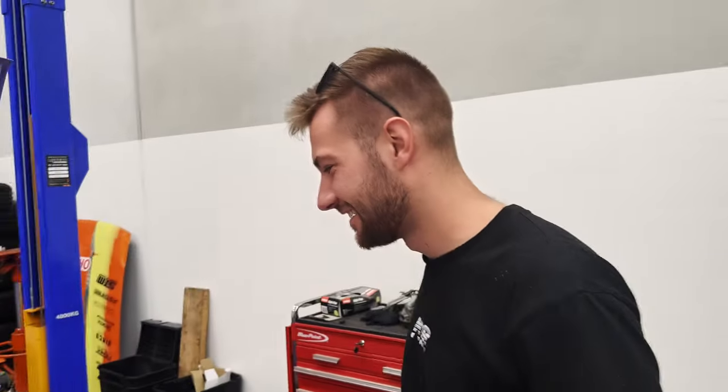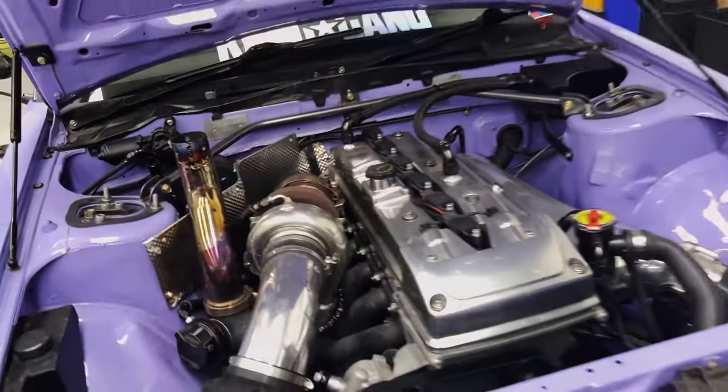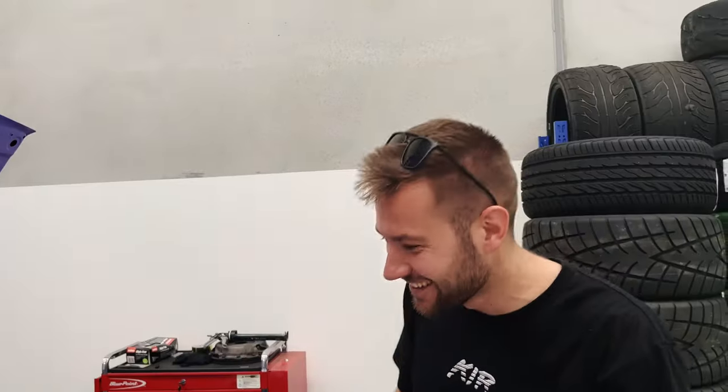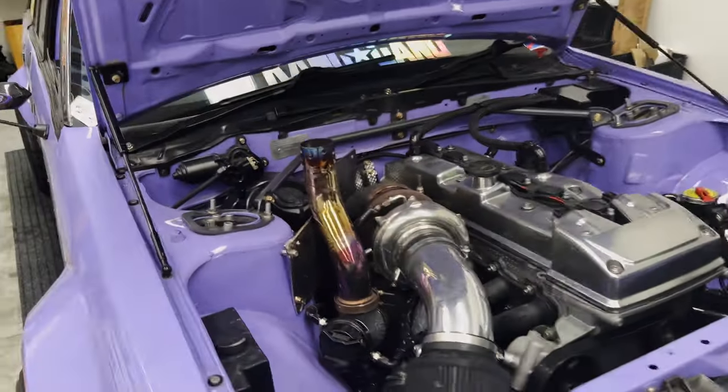Ooh! That's a Barramundi. Needs another polish, yes. Look at the colours on that. Titanium. No, it's not titanium. Nah, looks great. Looks like titanium. Claim it. But it's pretty cool.